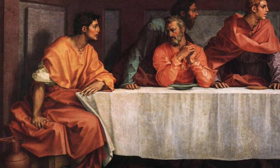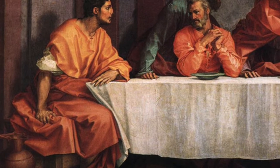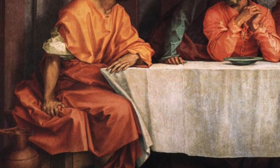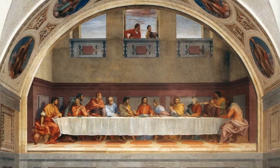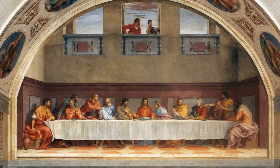Andrea del Sarto shows us the muscular quality of the bodies that developed as a result of Michelangelo's painting and his sculpting styles. Numerous drawings were produced for this commission to determine the placement of the hands and feet and to imbue the scene with an energy that could rival Leonardo da Vinci's version in Milan.